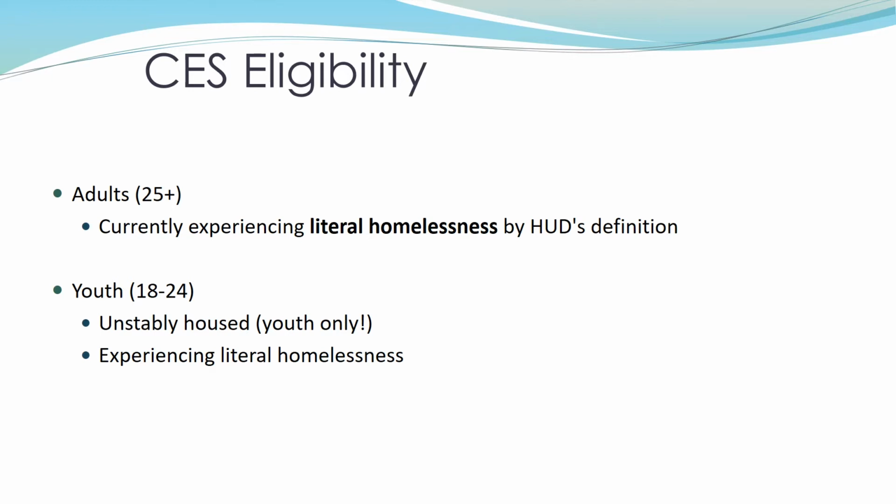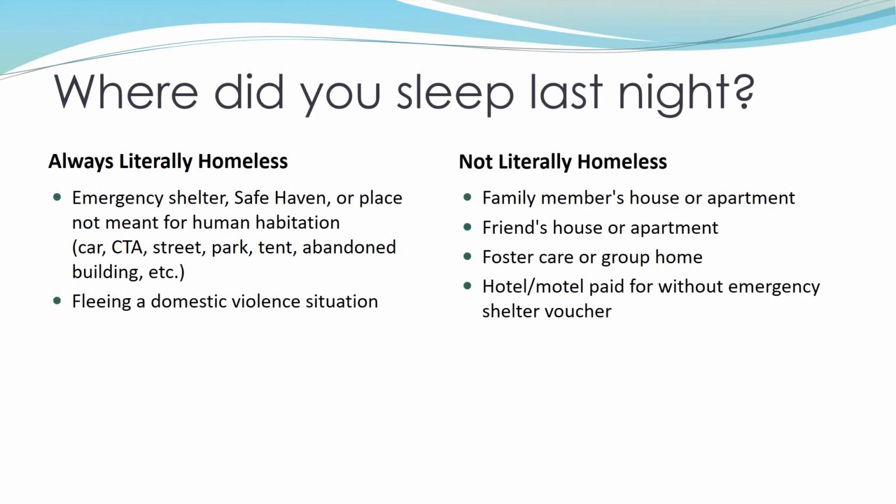So who's eligible? Adults ages 25 and over who are experiencing literal homelessness, and youth ages 18 to 24 who are unstably housed or experiencing literal homelessness are eligible for CES. You can determine who is experiencing literal homelessness and therefore who is eligible for CES by asking, "Where did you sleep last night?" People who slept outside or in a shelter or are fleeing domestic violence are always eligible and can move forward with the CES assessment.